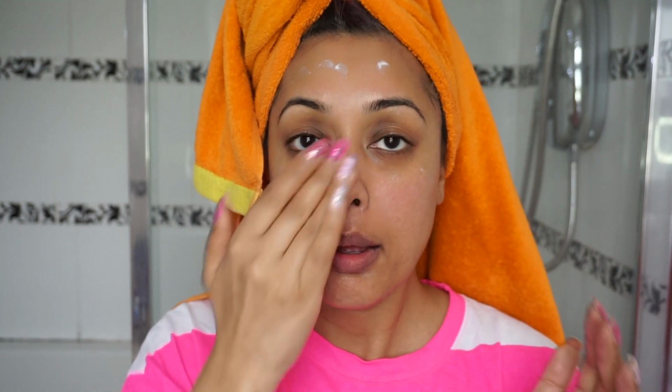Now, I've been using this at night as well. It hasn't really done much for me. I prefer to use thicker, more intense, richer creams at night. But this is okay to use in the daytime. I would give this an 8 out of 10. For those of you that want something quick, easy to travel with, you will definitely like this. So I've been using this in the morning and in the evening.